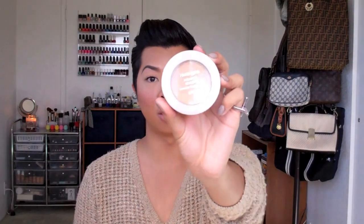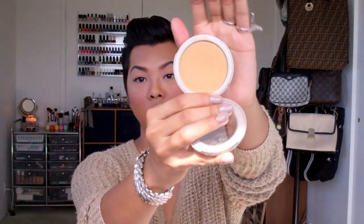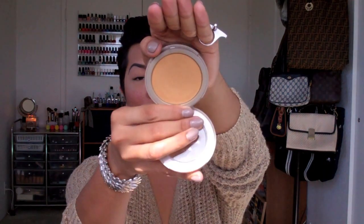And then keeping on the trend of foundation, I've also really been loving the Neutrogena Mineral Sheers Powder Foundation, and I'm not really a big fan of powder foundations, but this one has worked incredibly well for me. The coverage is really nice. It feels like a nicely, finely milled powder, so I really like this.